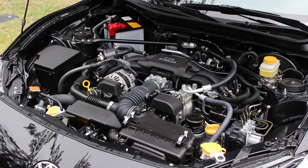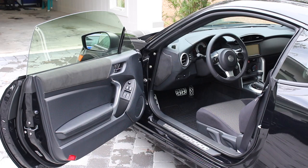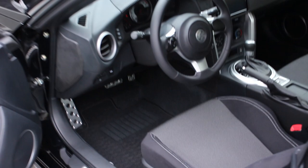Now going over the performance of the car, it's a 2-liter boxer 4-cylinder that makes about 200 horsepower. It's front engine and rear wheel drive. Now going over the interior, the first thing you're going to notice when you sit inside is just how low it is compared to other cars. Now since this is a sports car, you're going to have these nice sport bucket seats. And they definitely hug you in well for a nice aggressive sporty feel.